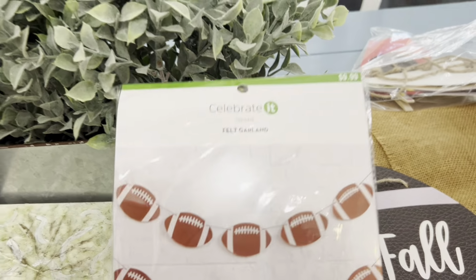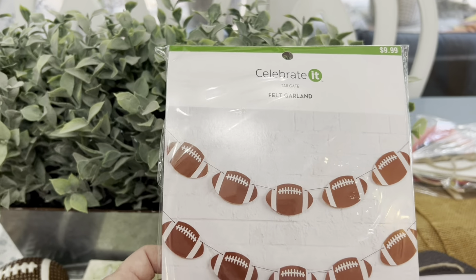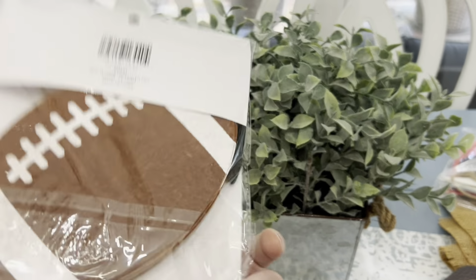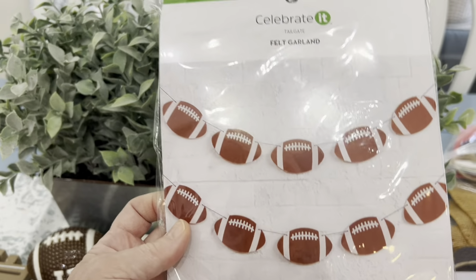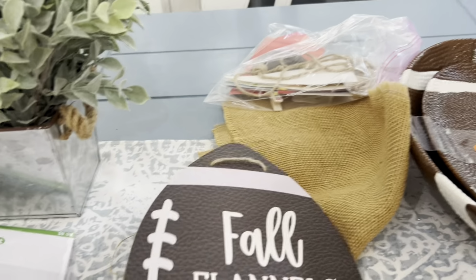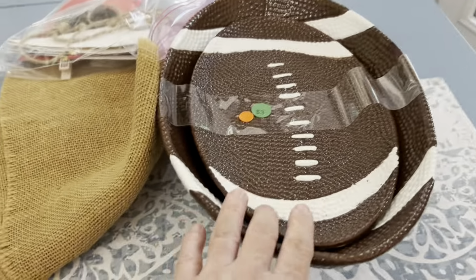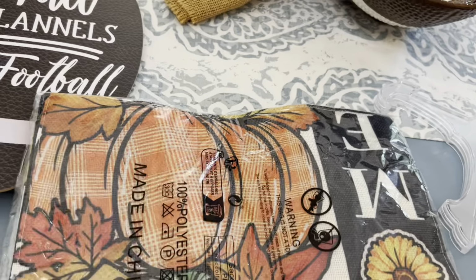I picked this up at Michael's. I did not pay $10 for it. It was probably more like $5 or $6. Felt football garland. Maybe the mantle. It's kind of what I'm thinking. Picked this up last year from the Dollar Tree. These I had on a previous video. And this little flag came from Shein.